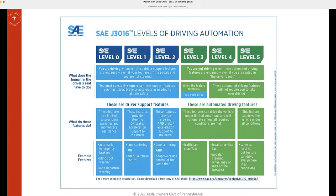When we look at levels 0, 1, and 2, I view them no differently than how we look at cruise control. You would never put cruise control on in a vehicle and not pay attention to what's going on. So the product that we have today is exactly that. It's a driver assist package that takes some of the driving load off of us, but it certainly does not make our cars autonomous.